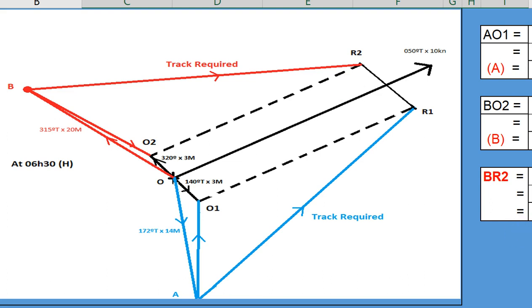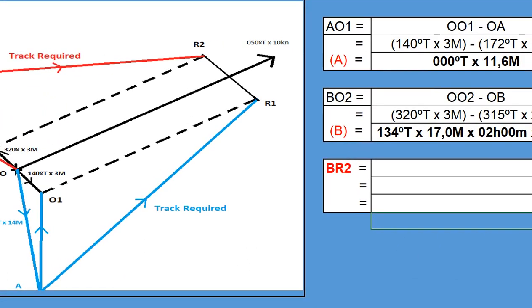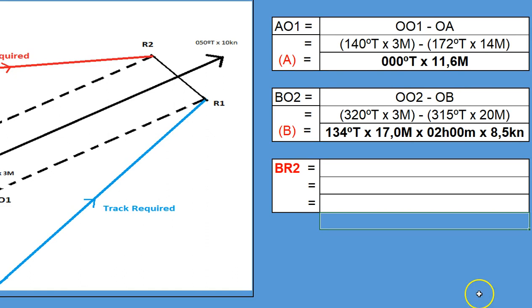So again, if you've got a calculator that can add vectors, you can do that. And if you need to work that into X and Y rectangular coordinates, then you can also go that route. It should get you a similar answer. So the vector BR2 basically is those two vectors added together, like we said. So it's going to be BO2 plus O2R2.